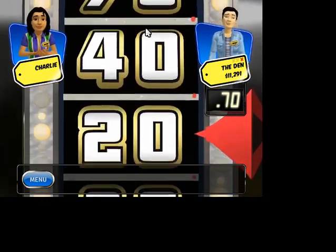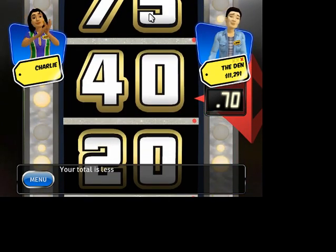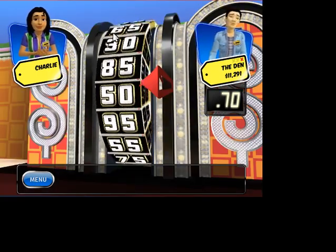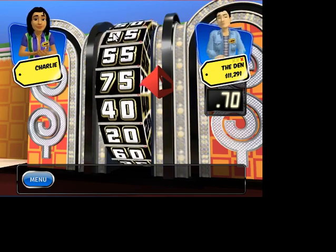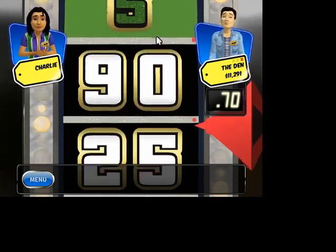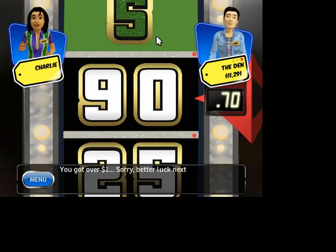Spin again. 40. Fight one at a time. A 40. Come on, please, let's get to the showcase. We got to say the phrase. Come on. Oh, I know, and I missed it. 40, please. Bye, Joe. You got over $1. Sorry. Better luck next time. Bye, bye, Joe.